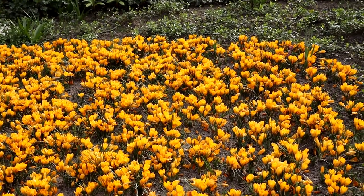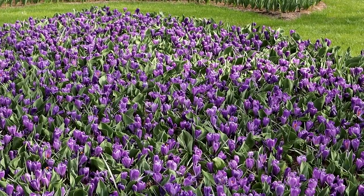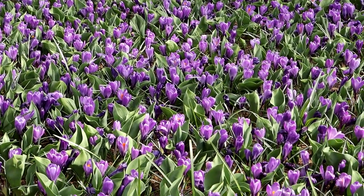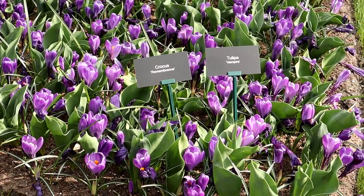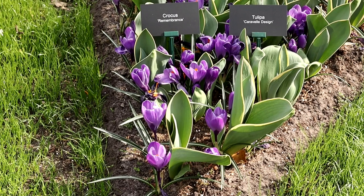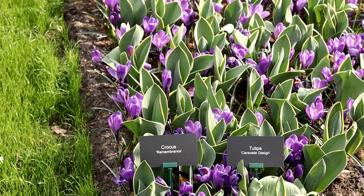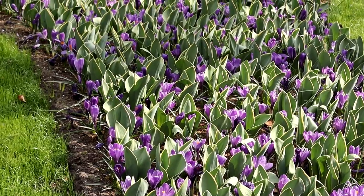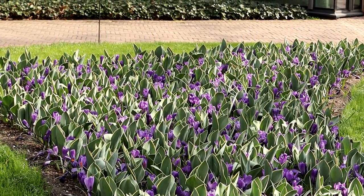The planting of crocuses is interesting because normally this little spring bulb is grown in grass as an informal carpet, whereas in Keukenhof they used very giant varieties of crocus, almost as if they'd been pumped up on steroids, in formal displays. I really love this display of the crocus Rembrandt interplanted with variegated tulips. The tulips aren't even in bloom yet, but still the display looks great.